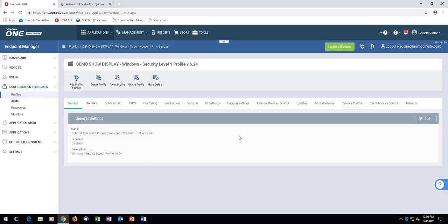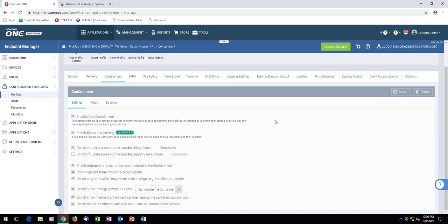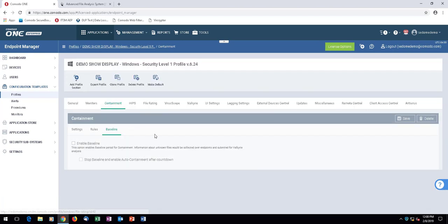Specifically, for Windows endpoints, our containment technology can be deployed very simply. In baseline mode, when we first install on a device, we would first learn your environment and identify all the unknown files in your environment. By doing this, we ensure that we learn your environment and make sure that any unknown executable gets a verdict. At the same time, baseline will enable easy deployment, and at the end of a countdown, it would enable containment for any new unknowns. Other configuration options such as HIPs, file ratings, UI settings can all be configured via the profile.